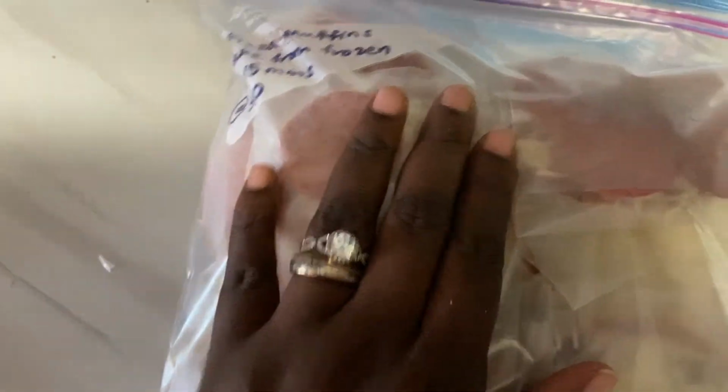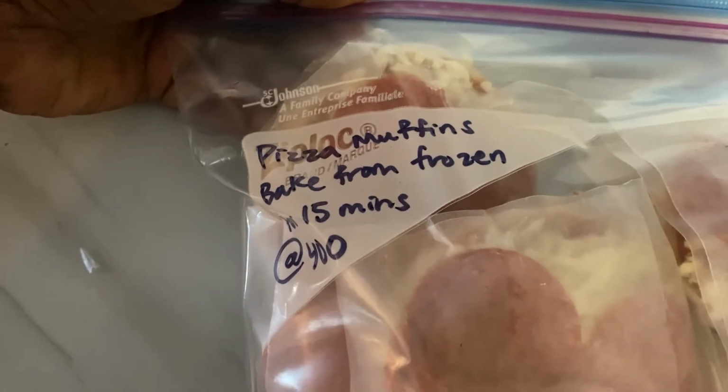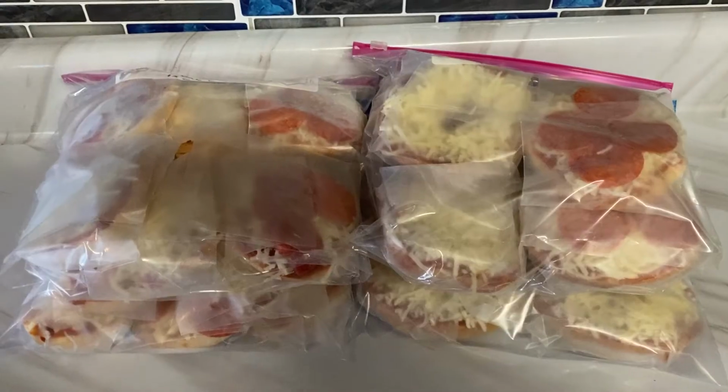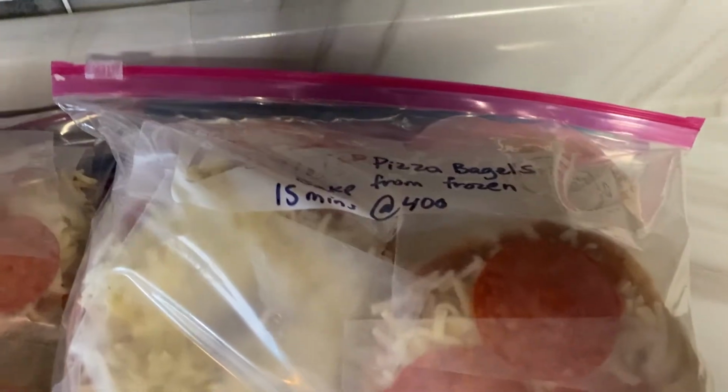Okay, for the pizza bagels, they were flash frozen. They were ready to go to where the cheese doesn't fall off if you flip it over. Now I have it in here, pizza muffins, baked and frozen for 15 minutes at 400. You could use a toaster oven, whatever you want to do, but this is what I put on mine. So these are ready to go. 2 full bags of pizza muffins and 2 full bags of pizza bagels.